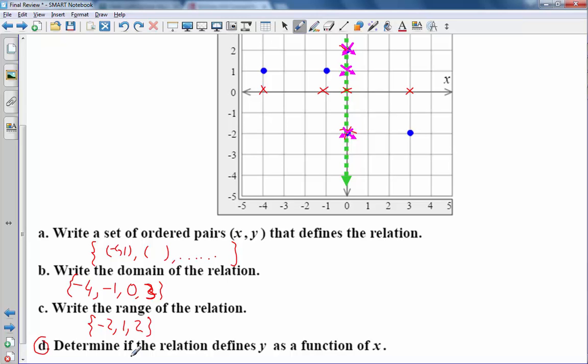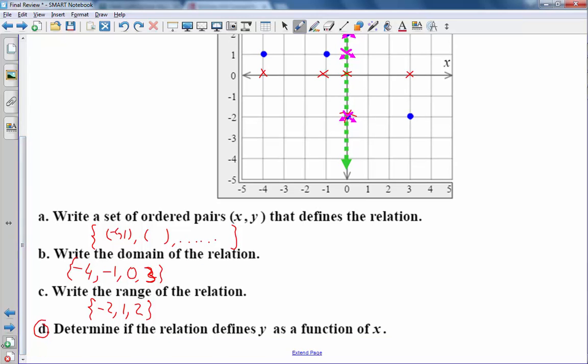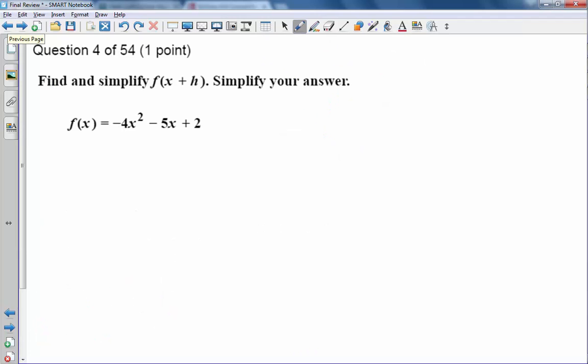Please try to finish those questions at home, even though I didn't finish on the computer. Let me know if there is any problem. Well, let's do one more to complete today's class. How would you find f of x plus h if f of x is given already?